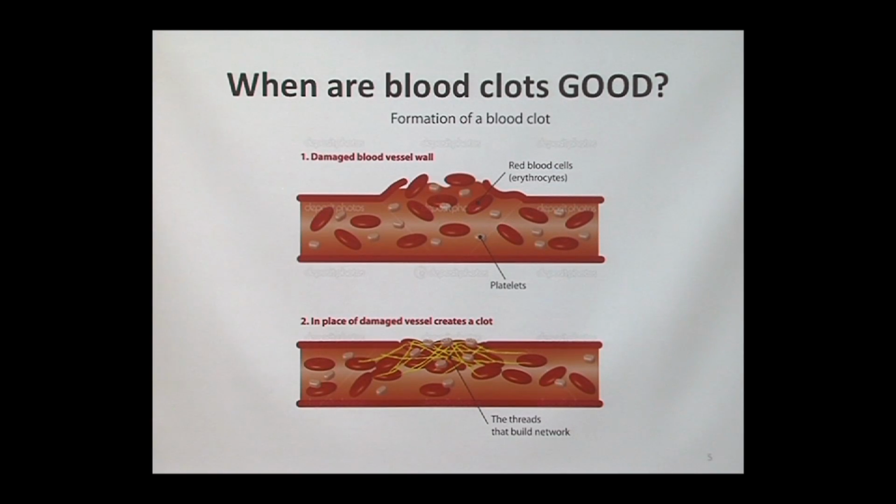So these are the good clots. Not all clots are bad. But these are the good clots, so that if there's a disruption, if there's a breakage in the blood vessel wall, these elements tend to gather and create a meshwork which helps prevent further bleeding and allows tissue recovery, tissue healing to take place.